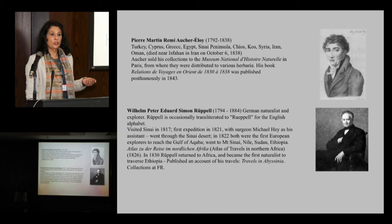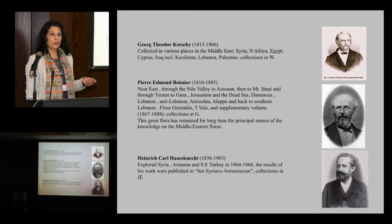Boissier, in the early 19th century, has collections that are extremely important because many of the type collections, or the reference named collections, belong to him. He was a very prolific collector and collected abundantly from this area.